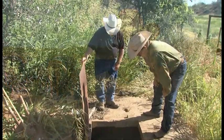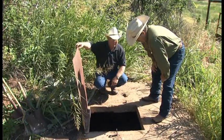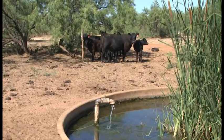We have to be pretty diverse and pretty dynamic in our operation to be able to capitalize on the opportunities that Mother Nature gives us. Water management is one of our main focus areas here on the ranch. We've developed several miles of pipeline. We've worked closely with the NRCS here locally.